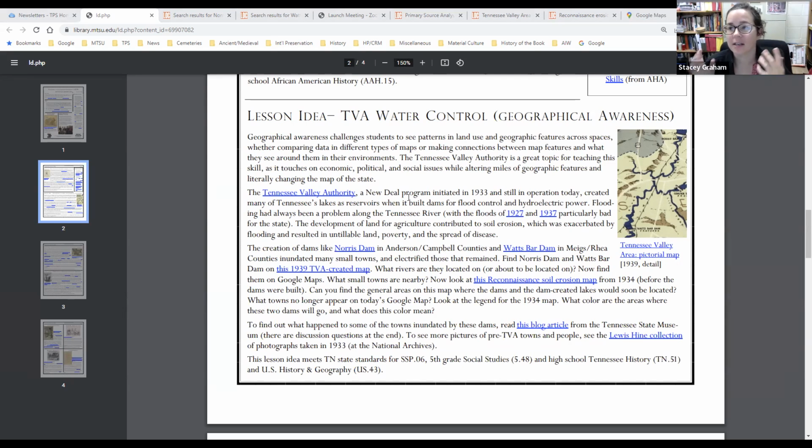And this is in the context of flooding and flood control and how that causes soil erosion, and how the creation of the dams was supposed to prevent soil erosion and make floods not as bad, just as much as for hydroelectric power, which is something that most people think about when they think about dams.